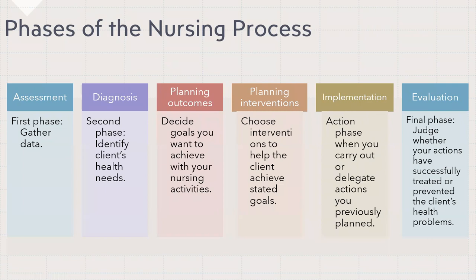Often students will have a patient and they'll develop a huge plan of care of interventions and outcomes. And then the patient will go to a procedure and they're off the floor, and the student was only able to implement one of the interventions. So then when they're going to this evaluation phase and they're looking at their final judgment on whether their actions successfully treated their patient's problem, well, they might get not met, or partially met, or unable to do. So we always want to follow within this step. And like I said, sometimes you might be doing an intervention and assessing them at the same time. But for the purposes of fundamentals and learning, we do it this way, right? We assess, we diagnose, we plan, we implement, and we evaluate. And as we're evaluating, we're also reassessing our patient to start over again.